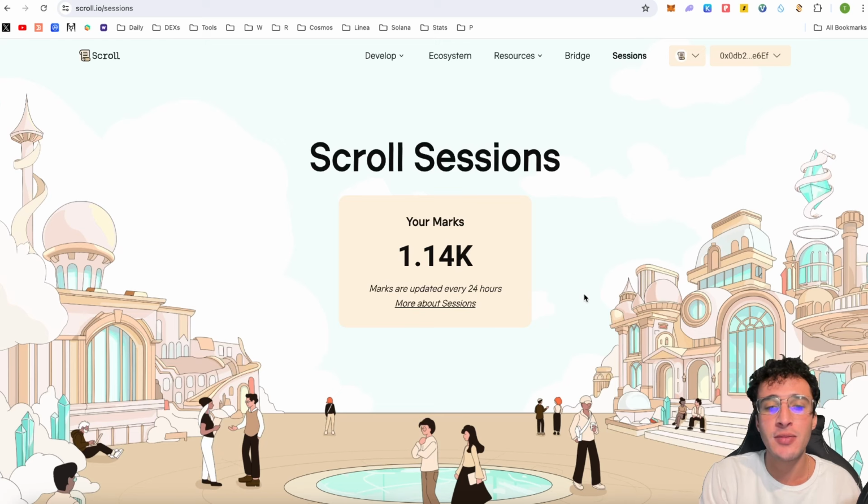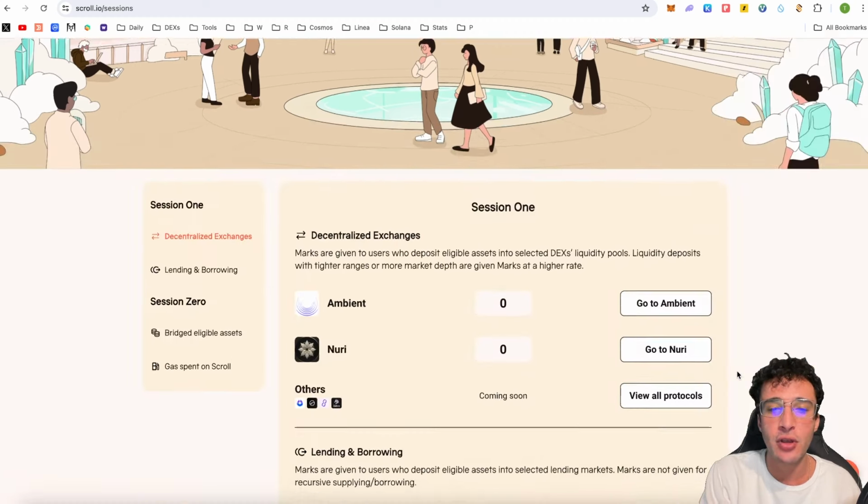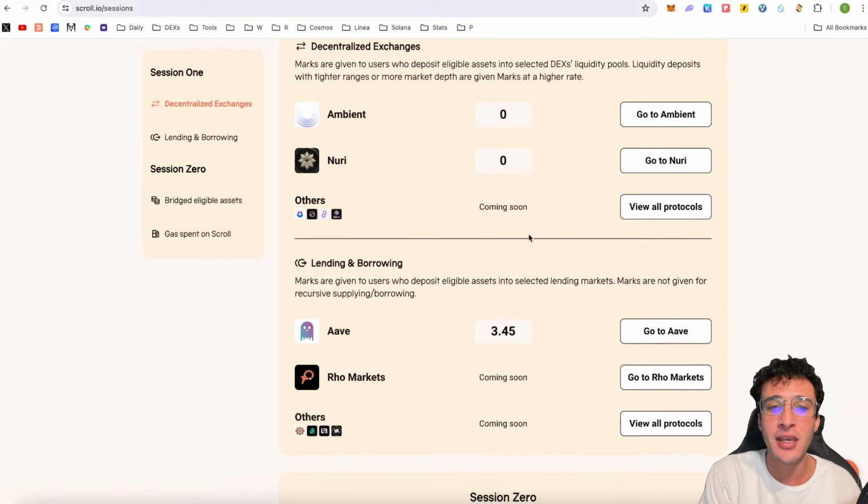These Scroll Marks are going to be translating into an airdrop. Now, I don't know if it's going to be one mark for every Scroll token. However, I do know that these are the Scroll points that we are earning for this airdrop. So if you go down, you'll be able to see all the protocols that are available to earn Scroll Marks. And here we can see we've got the Ambient DEX, which we are trying to use right now.